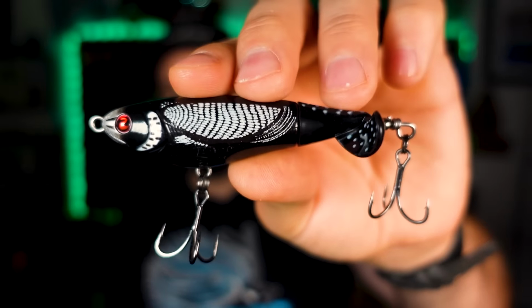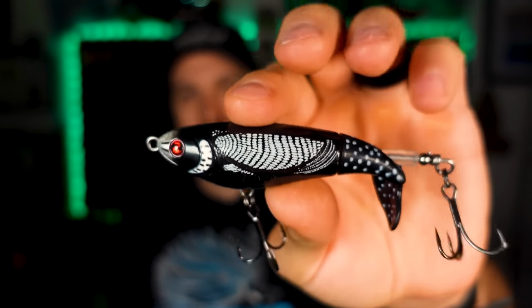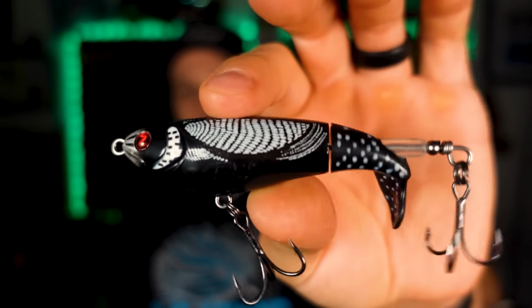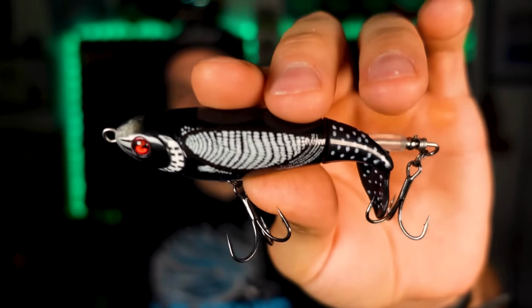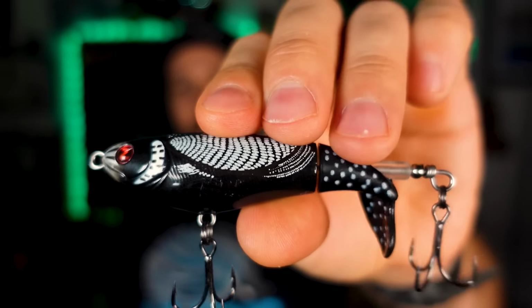For a prop style bait, I'm going for this baby right here. I think we all know this one. This is the River2Sea Whopper Plopper, specifically in loon, or if I want to vary it up, I'll grab the sexy shad color as well. And that gives you 2 opposing colorways for topwater that works really, really well. These things are extremely well made. They hold up forever and they just gosh dang catch fish.